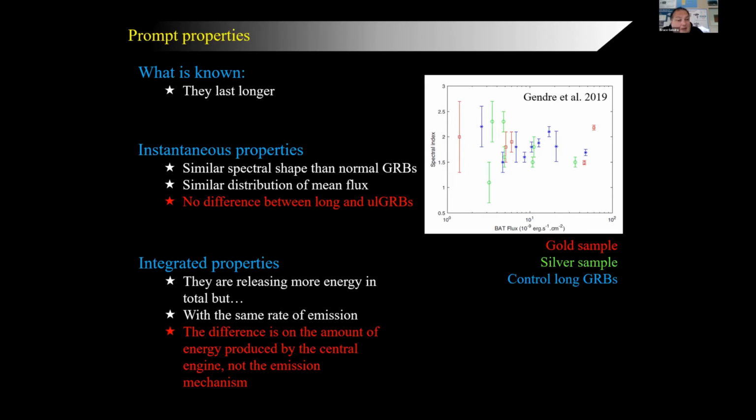Now, if you go into the integrated properties, so basically, if you start to integrate, they are releasing more energy in total, but with the same emission rate. In fact, if they are releasing more energy, it's just because they last longer. So the difference that we do see is a difference in the amount of energy produced by the central engine, but not by the emission mechanisms. That tells you that, at the end, the central engine should be more or less similar.